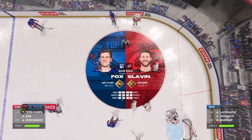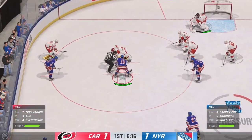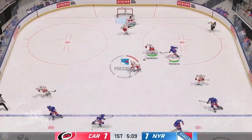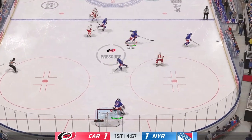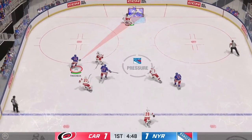Not just because he defends so well, but because he can add additional offense. Fox is good at making accurate passes with his tape-to-tape zone ability. It's how he sets up his teammates for success. Now, these are impact players, and I'm expecting one of them to leave their mark on this one here tonight. Now, let's send it back upstairs.